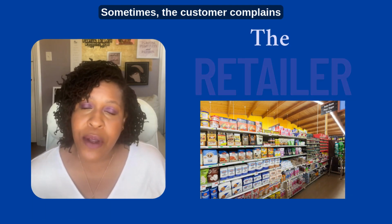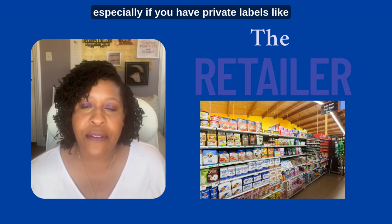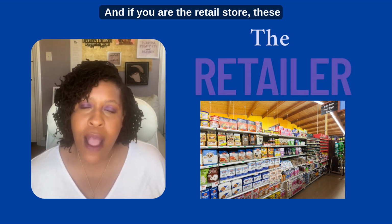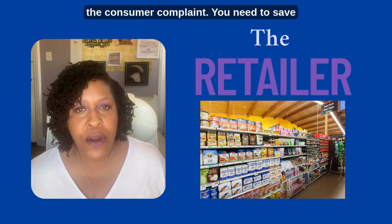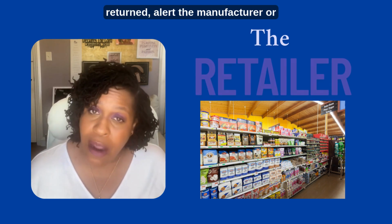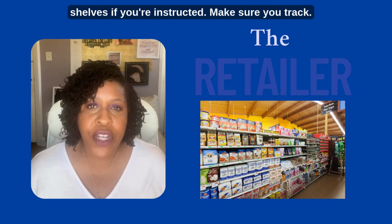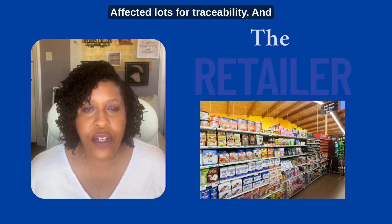Sometimes the customer complains to the store they bought the product from, especially if you have private labels like Aldi. And if you are the retail store, these are your responsibilities. You need to document the consumer complaint. You need to save product packaging and receipts if it was returned. Alert the manufacturer or the distributor, and then you want to pull the product from the shelves if you're instructed. Make sure you track affected lots for traceability.